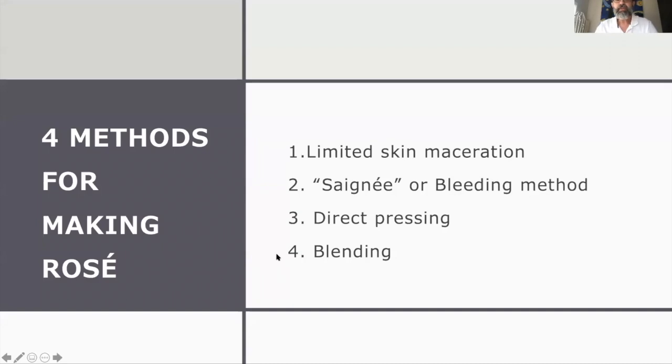We've got four methods of making rosé. The first one, most common in the Rhone Valley, is the limited skin maceration, where very much similar to making a red wine, they'll break the grapes up and they will leave the juice on skin contact. As most of you know, all juices are white. What creates a red wine or a rosé in this case is the skin contact. So limited skin maceration, and they will just drain the tank before it turns red. And there's not any real regulations on how pink the wine should be. It's strictly a winemaker's decision.